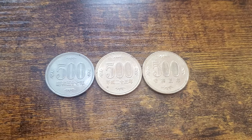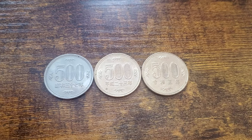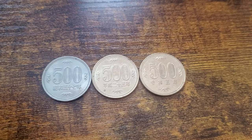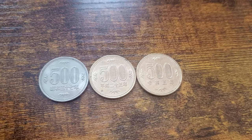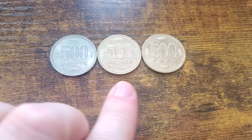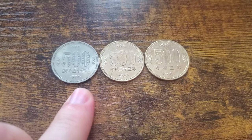Hey guys, Andy here. So today's Andy Japandy video is going to be a bit of a quickie. I discovered something very recently about 500 yen coins, so I wanted to share that with you guys. Here I have three generations of 500 yen coins.